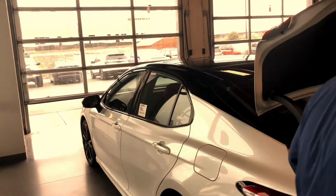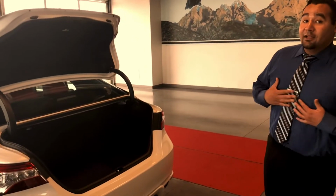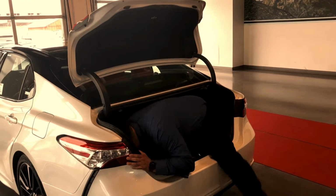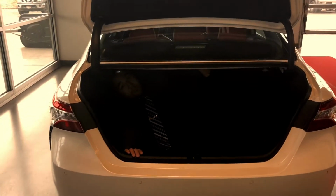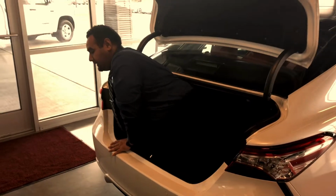So this here, I'm going to show you the trunk. Again, it's one of the biggest in its class. If you don't believe me, I'll show you. I can actually get in here. And I have a ton of room. You can fit at least 2 of me in here. And I'm a big boy. You have 15.1 cubic feet of room in there.